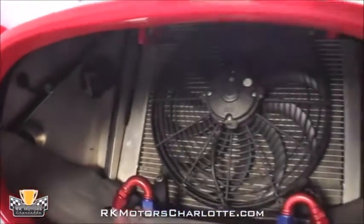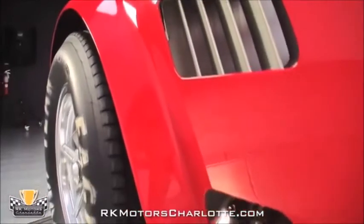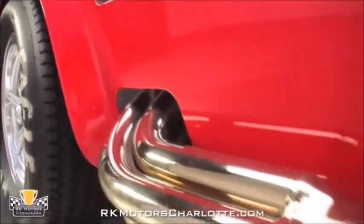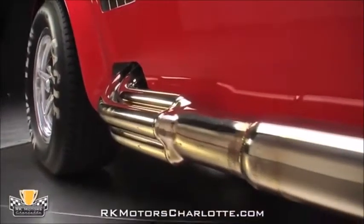In fact, the car is so well done that it could almost be accused of looking rather simple. But when you're driving around a Shelby Cobra with the race spec drivetrain and race-only Goodyear tires, anyone who dares to underestimate just how serious this car is needs to have their head examined.